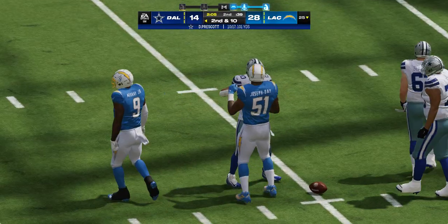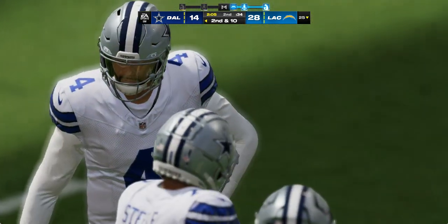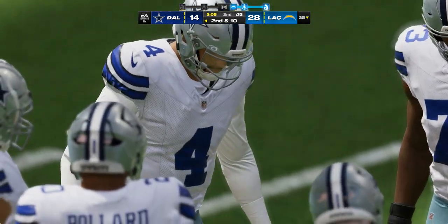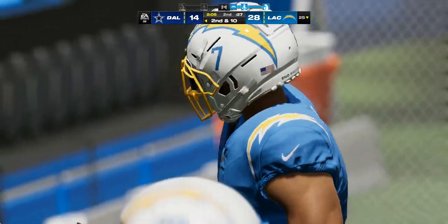And that's incomplete. Everything about that play tells you about today's NFL offenses and what they're asking out of running backs. You can't just be a guy who can run the football. You have to be able to catch it as well. And he didn't get that done on that play.